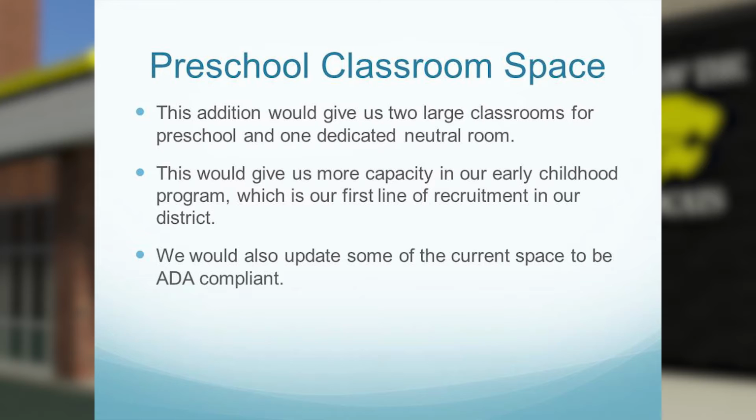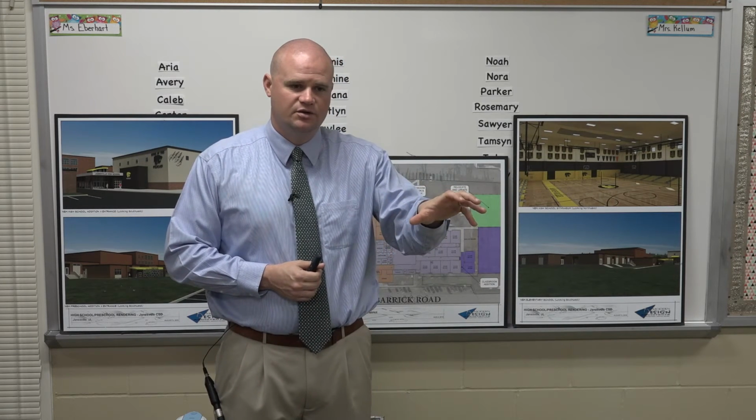In this proposal, we would create 2 new early childhood areas that would be down by Mrs. Mack's current room. That would give us the space for our 3- and 4-year-old students. This would give us more capacity, and it would also make our preschool ADA compliant. Our preschool students right now are in an area of the building where you need to travel downstairs to get to, or upstairs to get to, lunch. The proposed project would tie into the current middle school hallway, allowing preschool students to get to art, the gym, and the cafeteria without having to go up and down stairs.